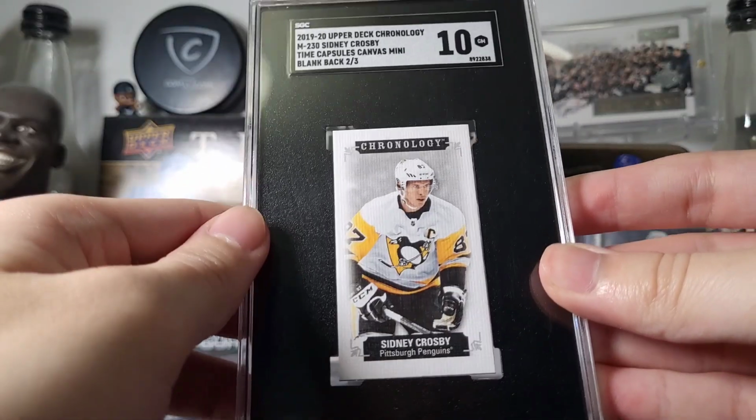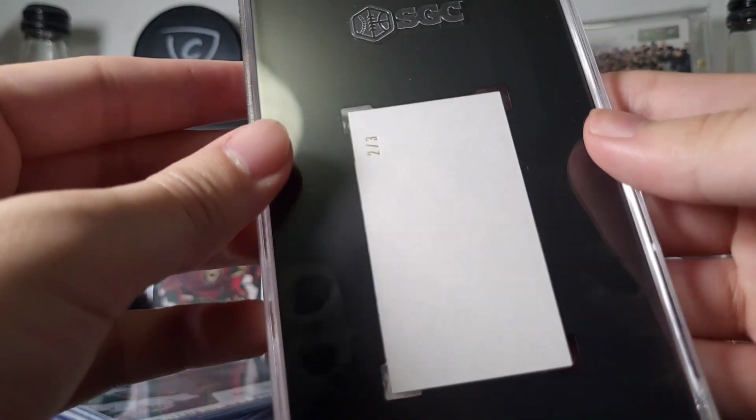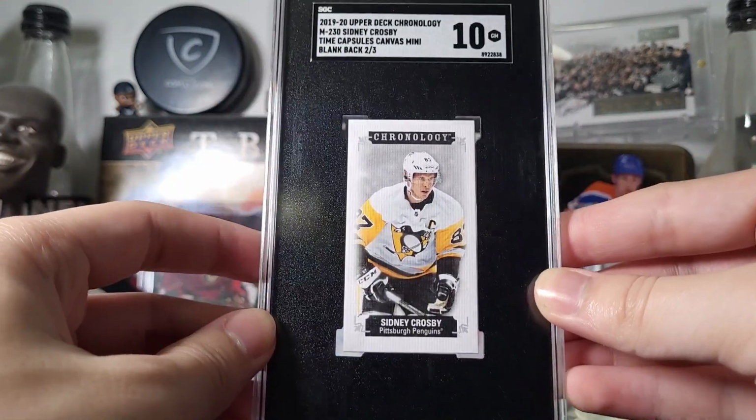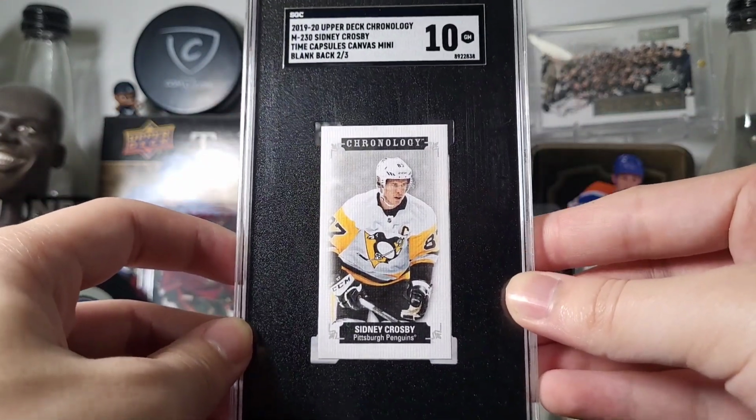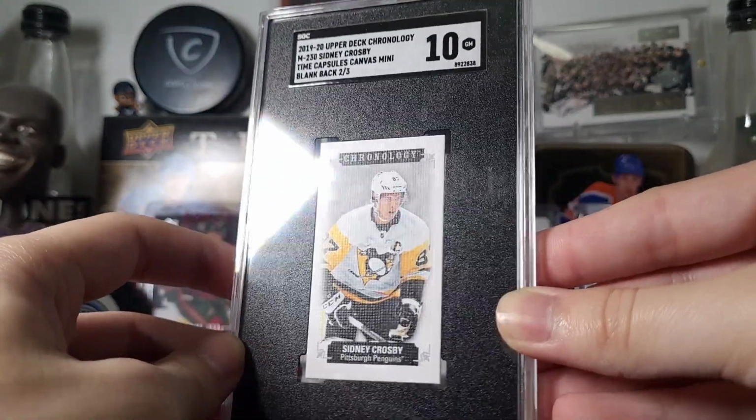This was cool. Crosby Time Capsules Mini, but it's a blank back out of 3. I got this on COMC. It popped up for $25 and it just sat there, and I was quite surprised to find it sitting there for that much. So I bought it. And I got a 10.